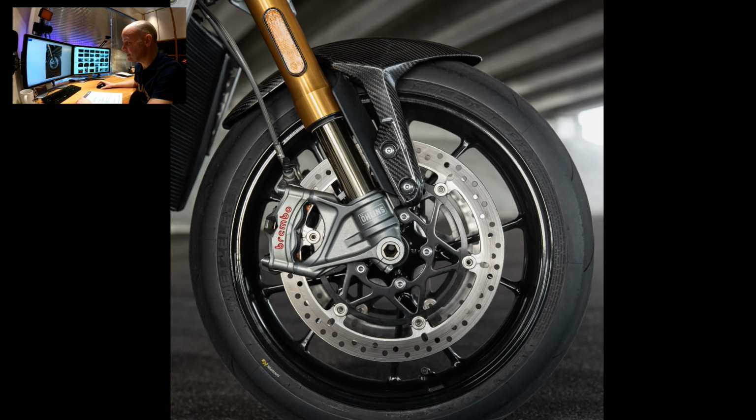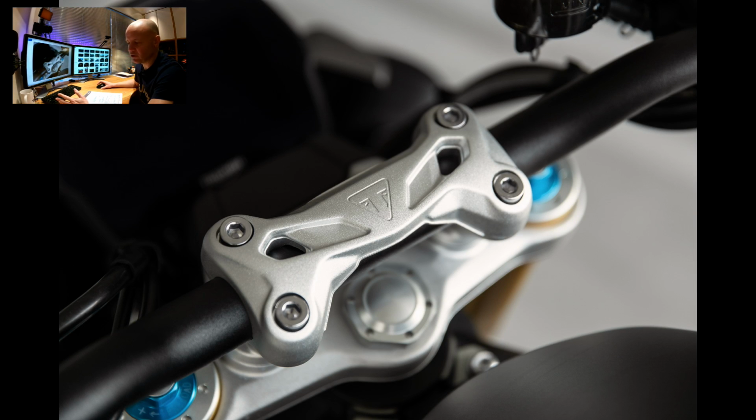Great news. Why more bike manufacturers don't do that, I don't know. So illuminated switchgear, well done Triumph for including that. There's that Brembo style Lima front brake caliper, and again the Öhlins suspension. So again, top quality race spec kit up front. And there is an example of the triple clamp.